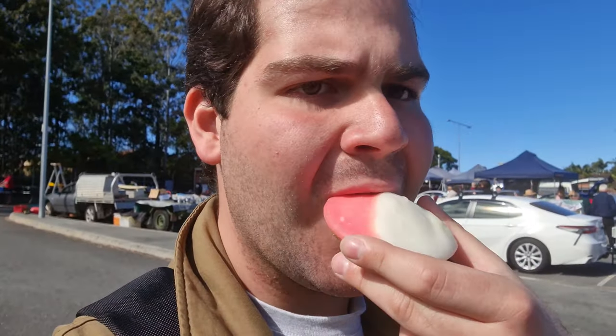And something we started last time in the Bribie Island City review, it's Neenish Tart review time. Let's go. It's alright. Not too bad for $2.70, but I have had better, I will admit that.